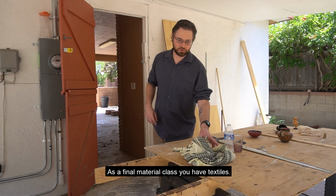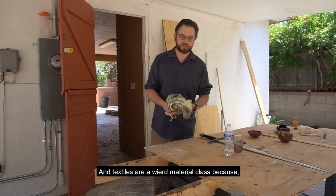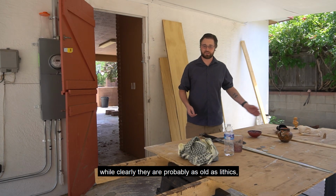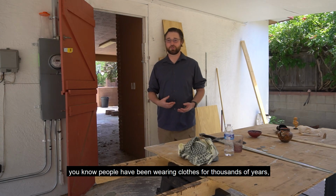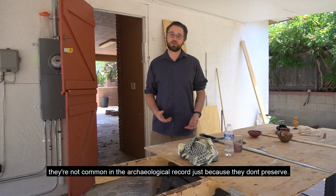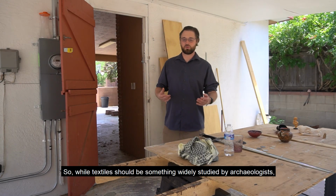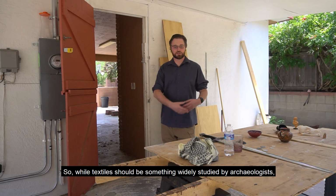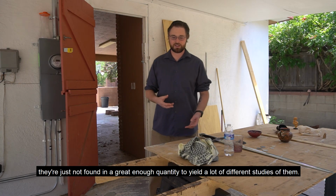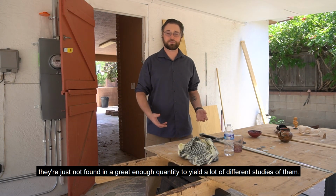As a final material class, you have textiles. And textiles are a weird material class because while clearly they're probably as old as lithics, people have been wearing clothes for thousands of years, they're not common in the archaeological record just because they don't preserve. So while textiles should be something widely studied by archaeologists, they're just not found in a great enough quantity to yield a lot of different studies of them.